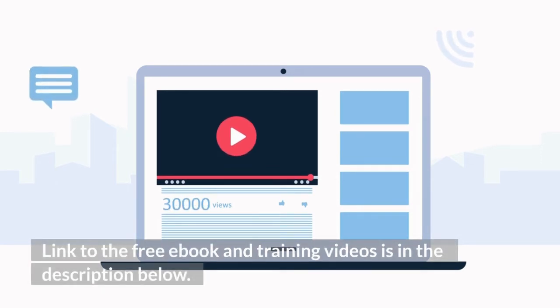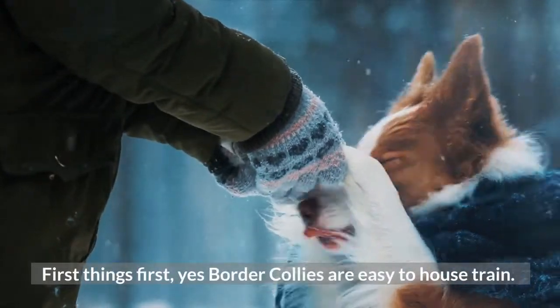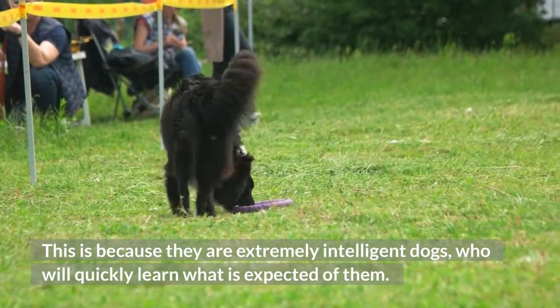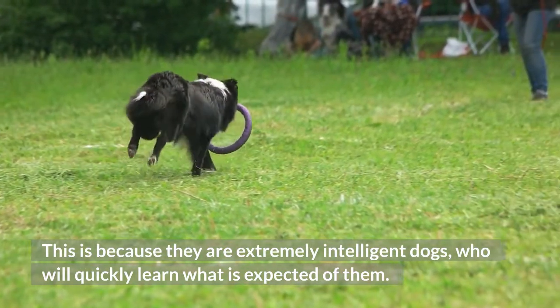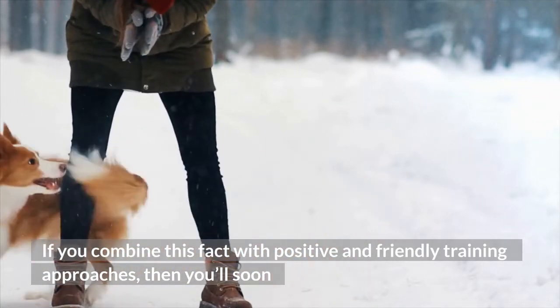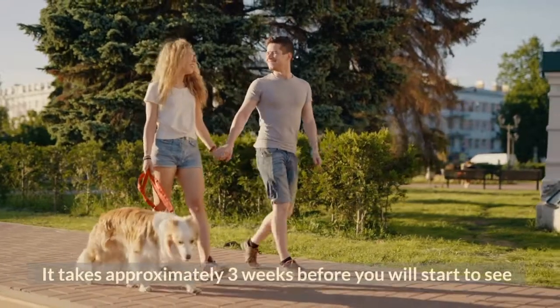It takes approximately 3 weeks before you will start to see the results of your house training with your Border Collie. However, it takes around 4 months before you will be able to say that your Border Collie is fully house trained. This is mainly down to bladder development. Your Border Collie may know what is expected of them, but may not always be able to control how and where they go to the toilet. For this reason, please always keep things nice and positive when toilet training a Border Collie. Never use negative reinforcement.